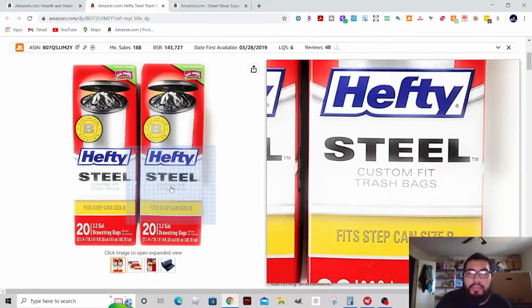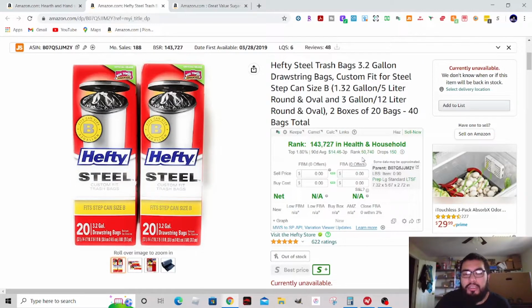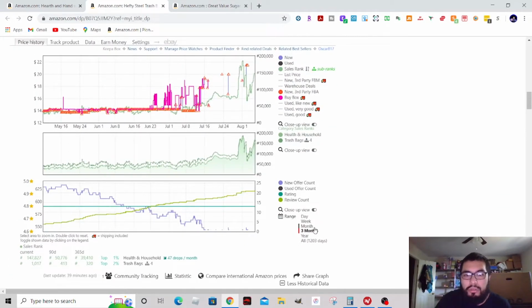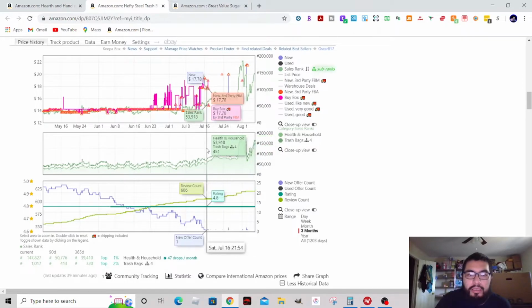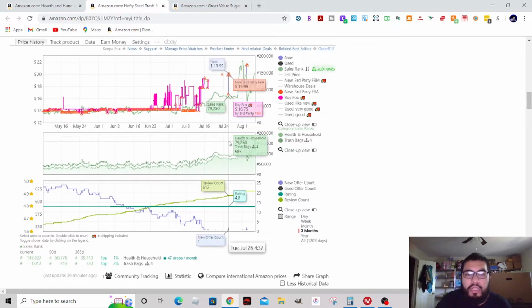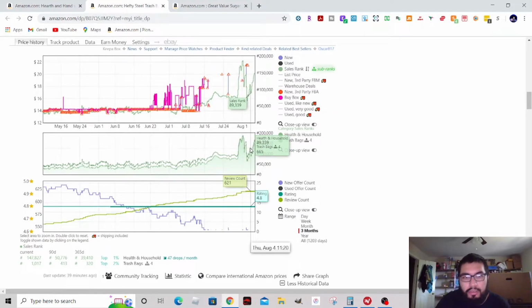These FT steel bags. Walmart needs to sell these. I guess they're probably being discontinued. But this was a solid replen of mine. So again, like I said, Walmart's probably discontinuing this, which is why the charts look bad right now. No sellers have this product anymore. But look at the chart.